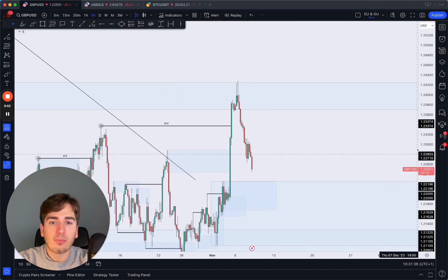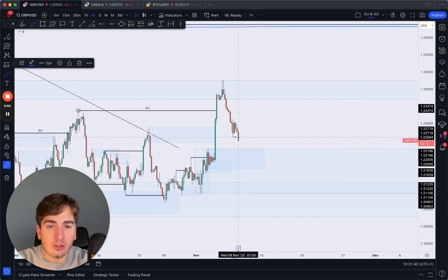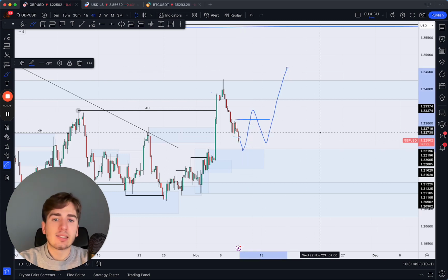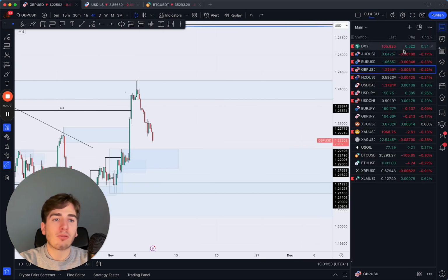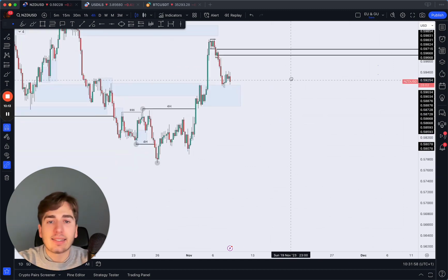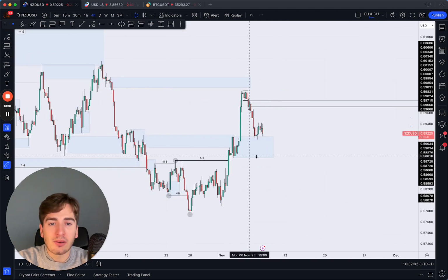Just wait for a change of character potentially, because now at the moment fractal structure, this is your low, and over here is your high on this bullish candle. So for example, what we could see is something like this, this, and this. So all the dollar pairs are showing pretty much the same kind of price action that we're looking for at the moment. It's very similar to Aussie dollar, of course, and Euro dollar. Then Kiwi dollar. So yeah, Kiwi dollar, I mean, it made that push down in towards this area of demand.